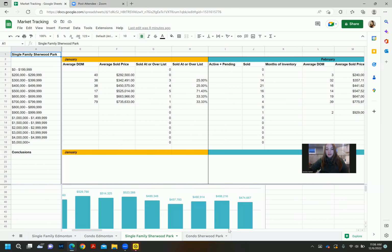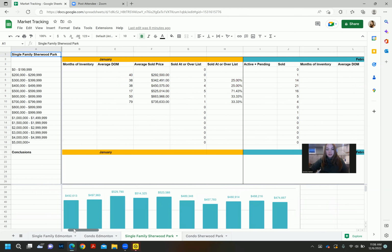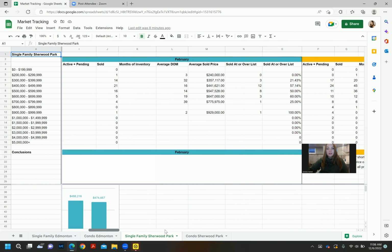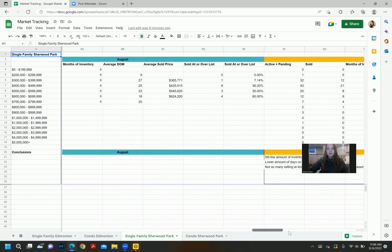So let's take a look at the price chart right now. We are still above where we were at the beginning of the year. And as you can tell, this is January. We jumped up quite a bit in the spring and then dipped down a little bit again. So let's just take a look at some of the numbers a little closer.